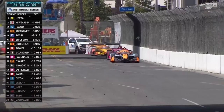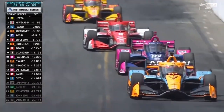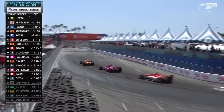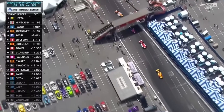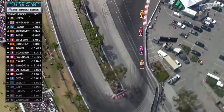He can't afford that. Felix Rosenqvist is enjoying a resurgence in form in the last couple of events without the results to prove it. So he wants a good result too, an impressive move to hold on. But Alexander Rossi is tracking him. It's going to be tough to keep the 27 behind. Dick, there's 7 seconds in front of Rosenqvist to Alex Palou. That's why Rossi needs to make it happen now.